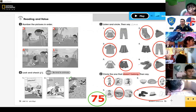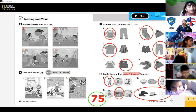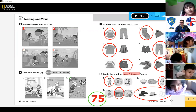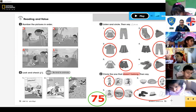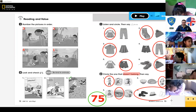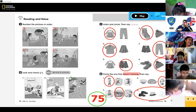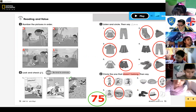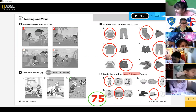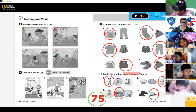Number four. What doesn't belong in number four? Sombrero. In English. Shoes, hat, or socks? Hat. Yes, right? The hat doesn't belong. That's right. That's correct. You're right.